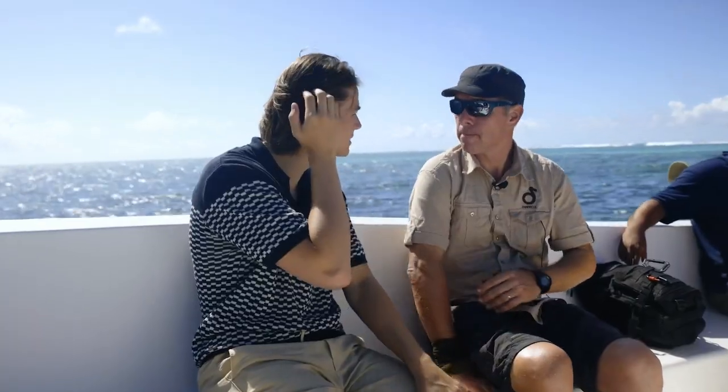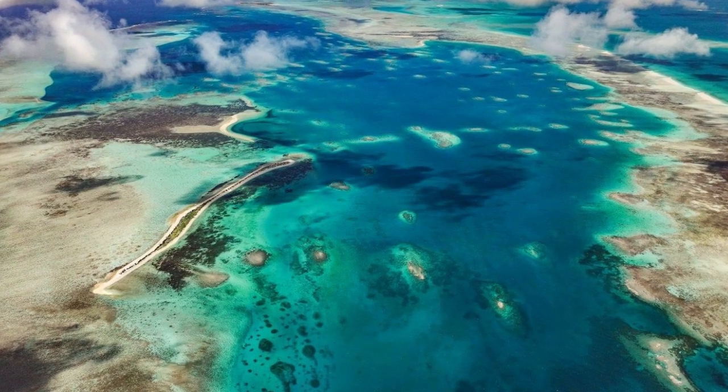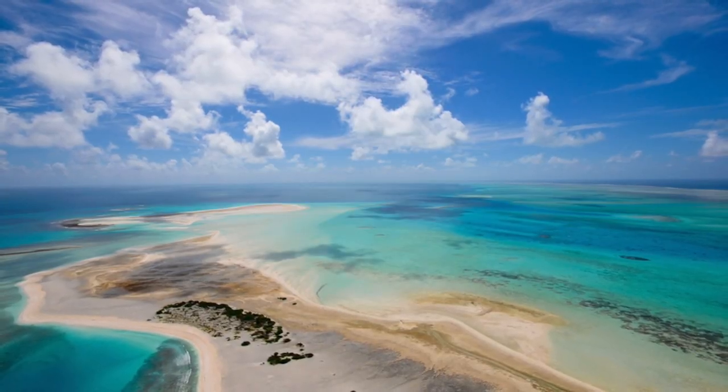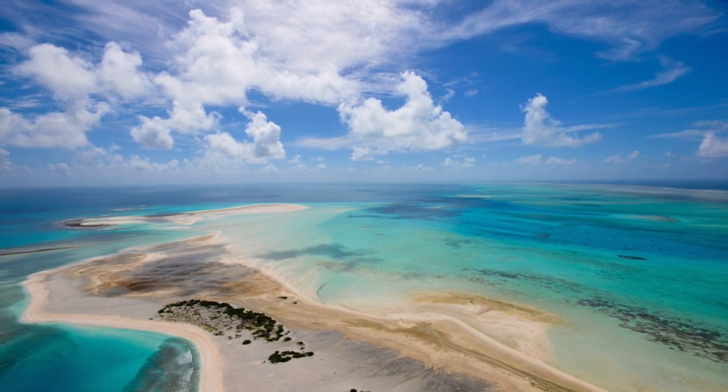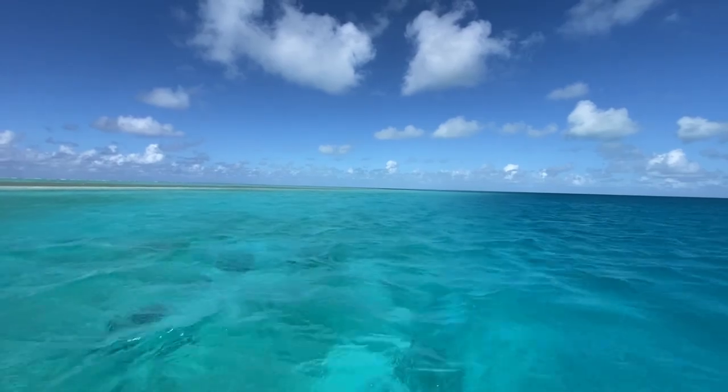I'm the Islands Restoration Manager for Durrell Wildlife Conservation Trust, based in Mauritius. So I work to restore and rebuild the native communities on the offshore islands surrounding Mauritius, and also the outer islands such as St Brandon. St Brandon is quite a remote location in the Indian Ocean. It's about 400 kilometers northeast of Mauritius.